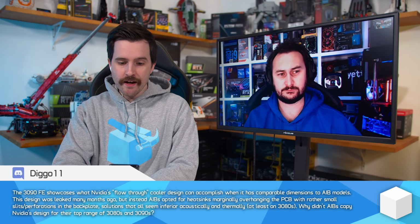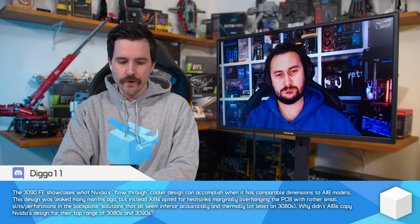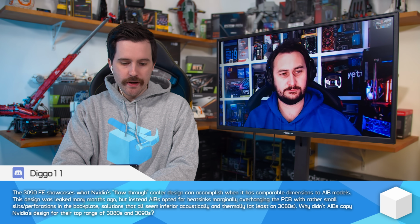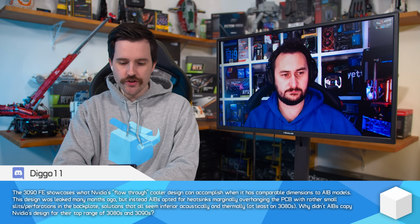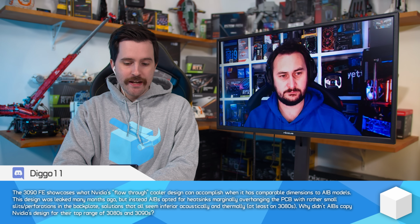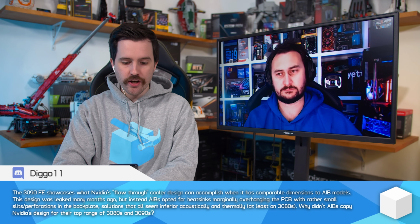The 3090 Founders Edition showcases what Nvidia's flow-through cooler design can accomplish when it has comparable dimensions to AIB models. This design leaked many months ago, but instead AIBs opted for heat sinks marginally overhanging the PCB with rather small slits and perforations in the backplate, solutions that all seem inferior acoustically and thermally, at least on 3080s. Why didn't AIBs copy Nvidia's design for their top range of 3080s and 3090s? Yeah, what do you reckon?